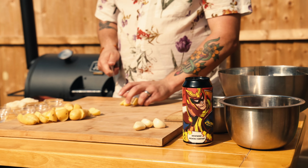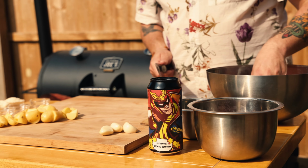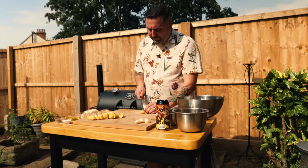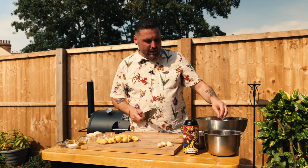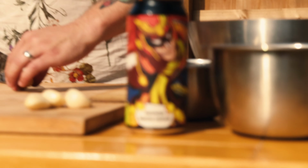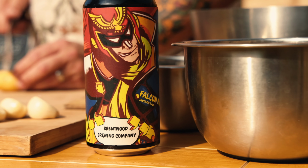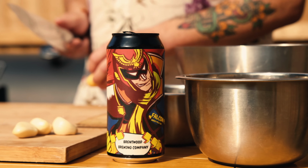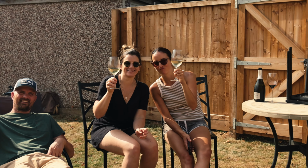Beer of choice? Beer of choice. So today I am drinking Falcon Punch from Brentwood Brewery. This is a lovely IPA. If you're ever around Calcott Hall Farm Shop, Brentwood Brewery, they're in the same area. Give them a shout. They make really delicious beer. Falcon Punch. Get some.